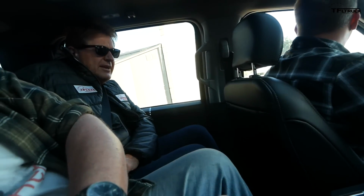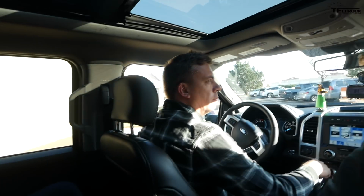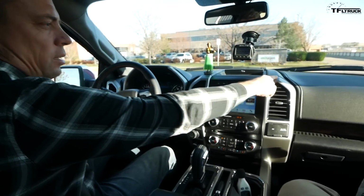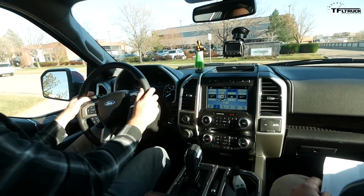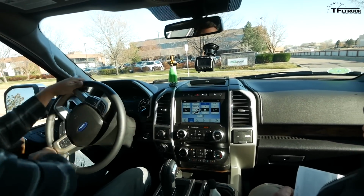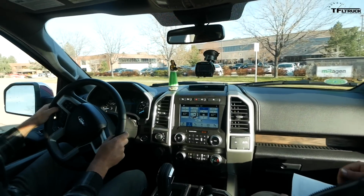Tons of legroom. What do you guys think of the interior? You want me to start? Yeah, go for it. Okay, because it's a repeated theme with me. Ford, the mechanics of this vehicle are genius. The interior is not. If you look over there at the air conditioning vents, where it all meets, it's never even. It's always got a separation every single time, even on a $75,000 truck.